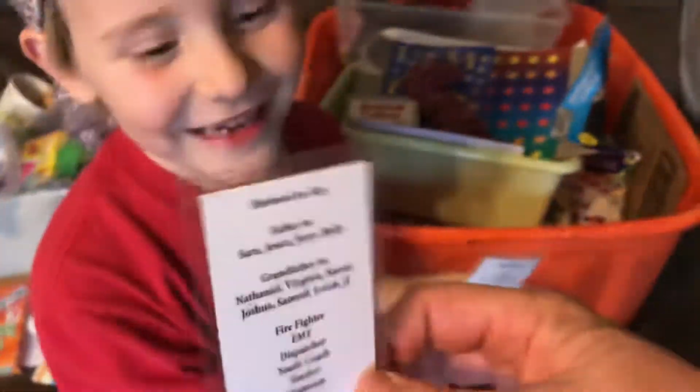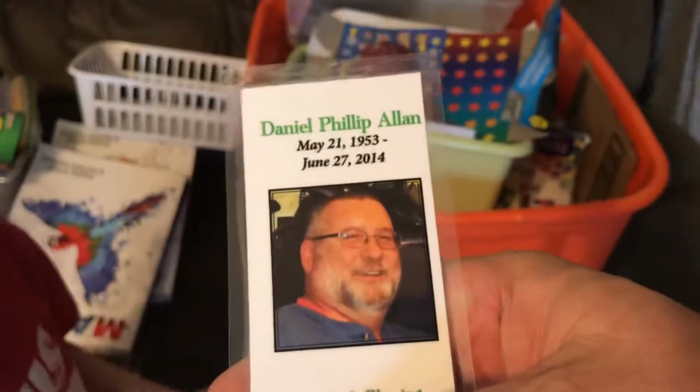These are old Grandpa things. Yeah, this is when Grandpa died. They made bookmarks with pictures of Sarah's dad. He died a few years ago. Yeah, he died 6.5 years ago, before you were even in my belly.